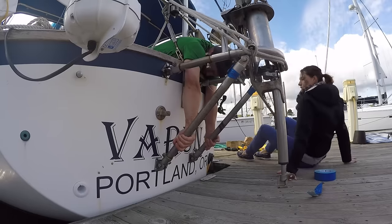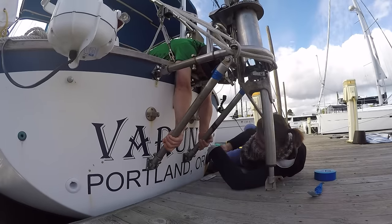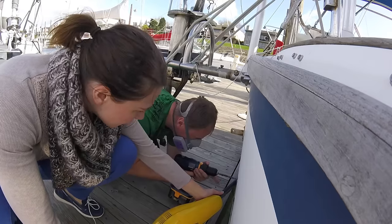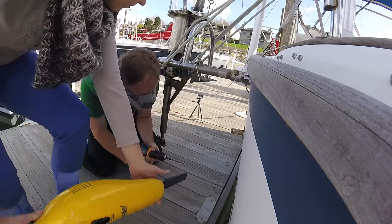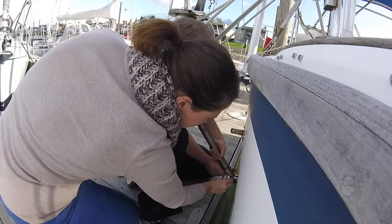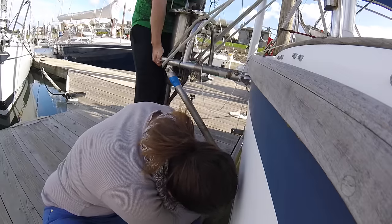We tied the wind vane up to the boat, and then Ty held everything tightly in place while I traced the holes for the bolts. They look alright? Yeah, I'm just trying to get the corners in there. Then it was time to get the drill out again and hope that we were drilling in the correct spots. We decided to stop and test each one along the way to make sure that they were lining up and double check where our next hole to drill would be.